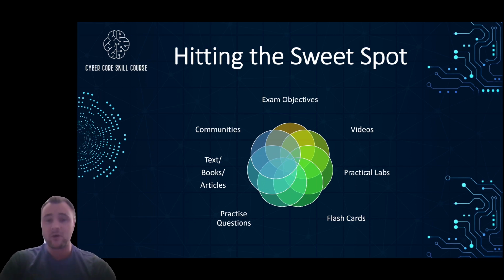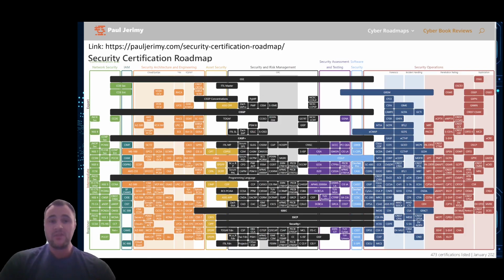Using all these combinations, you can really hit the sweet spot for passing a major certification or exam, and then go on to book it through Pearson VUE or another method, doing it remotely or in person depending on how you want to do the exam. Brilliant. So, moving on to the exams themselves.